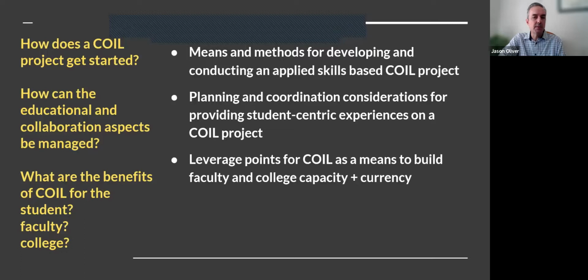Also examine some of the planning and coordination considerations that we faced at College of the Canyons, particularly with making these student-centric experiences for the COIL projects, and that's a really important aspect of them that I'll try to reiterate as we talk about this a little bit more.